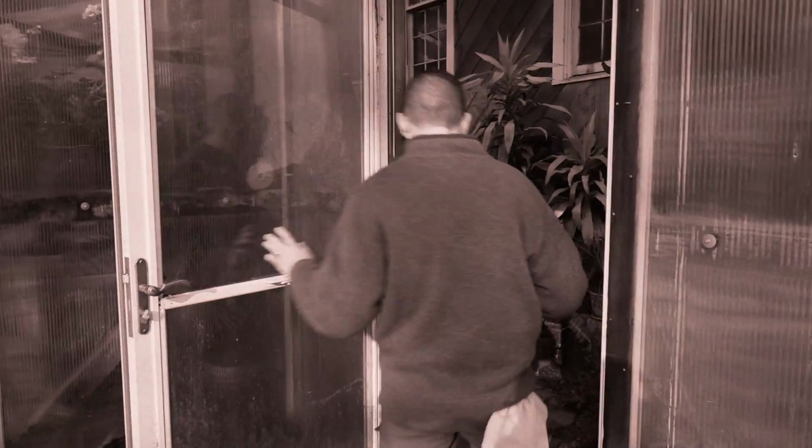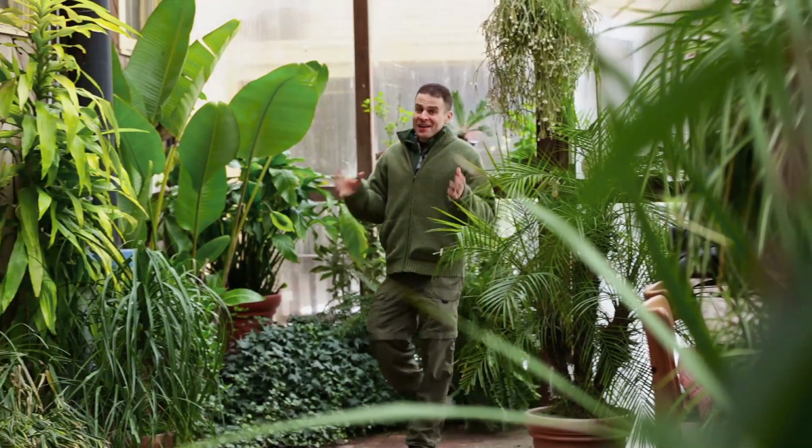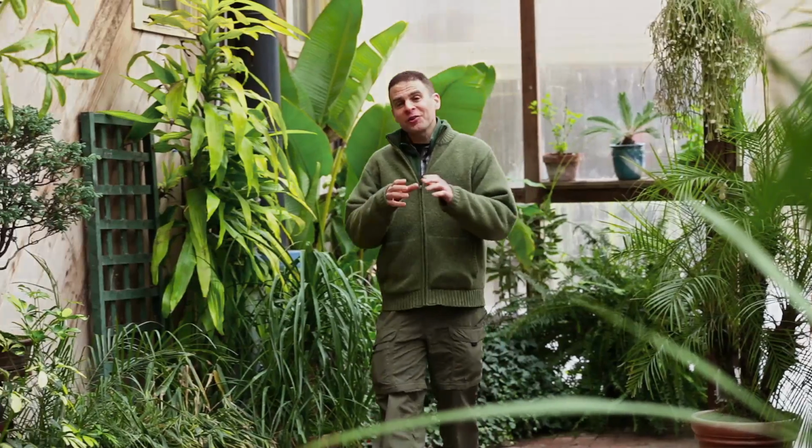This is a little like when Dorothy landed in Oz. Through this door, it completely changes. So this is what I wanted to show you. We're going to show you some great plants in a greenhouse during the middle of winter. But first, I'm going to get a little more comfortable.